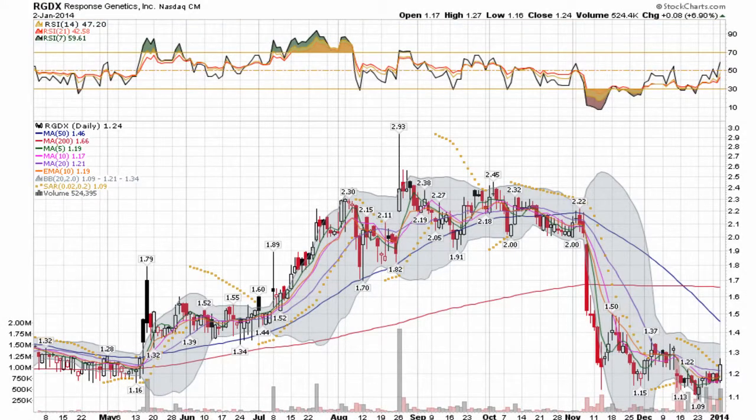This video chart presentation is on Response Genetics Inc. It's a NASDAQ listed stock, traded under the ticker RGDX. Running several scans this morning looking for a chart to pick, and this one came up in 3 different bullish scans.